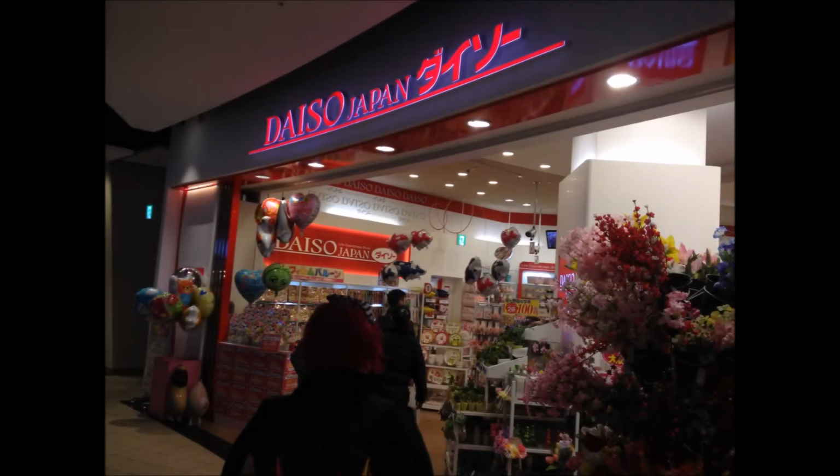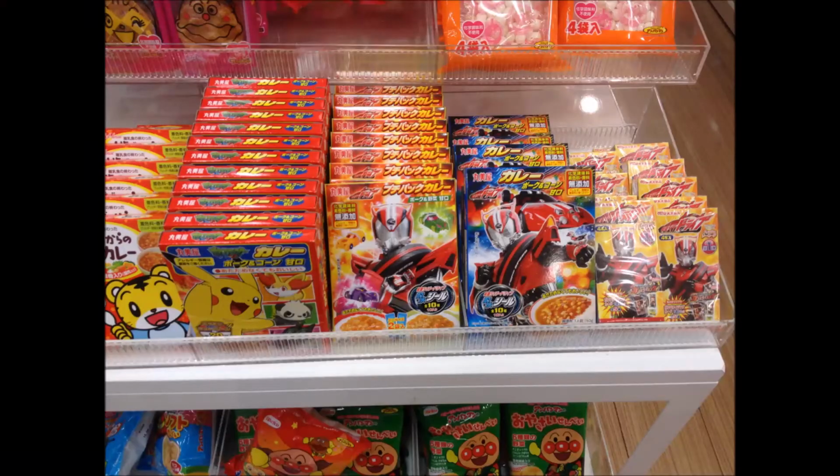Next up, Daiso, Japan. We have these by our house, but we wanted to see if they were any different. And they were slightly different. Shooting gun. They had so much good candy toys and other kind of licensed things. Here's some Kamen Rider and some Pokemon. A lot of stuff like that that I had to stop myself from getting, just because I knew I could probably get it at home and there was going to be better stuff, and space was an issue, but it was a lot of fun to look at.